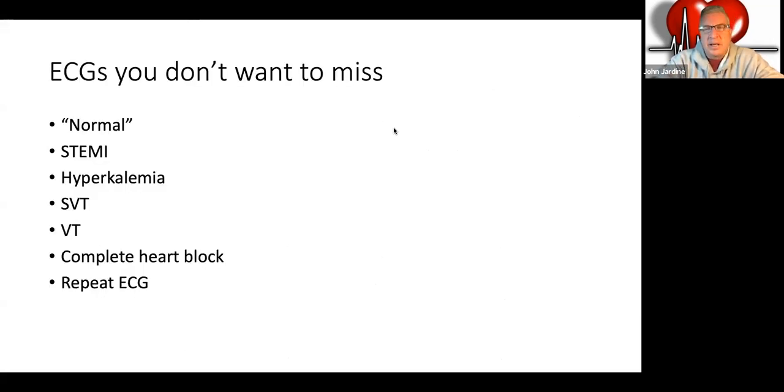The take-home point again is the repeat EKG. The EKG you don't want to miss in this case is a repeat. Again, an EKG is 12 seconds, right? At 12 seconds in time. And if you don't catch something in 12 seconds, well, it behooves you to do another one.